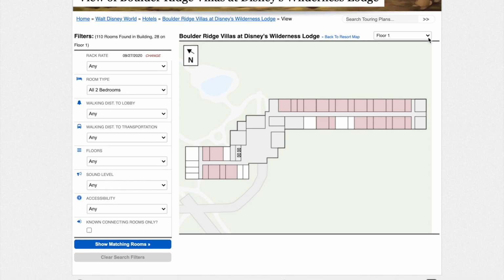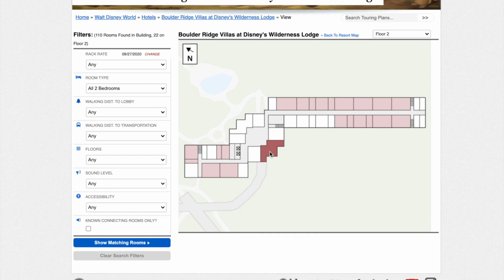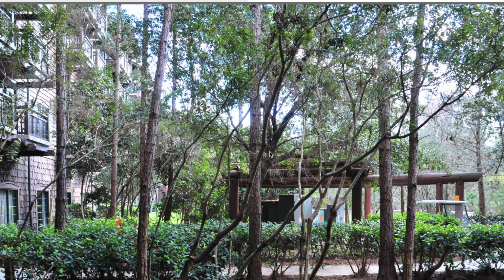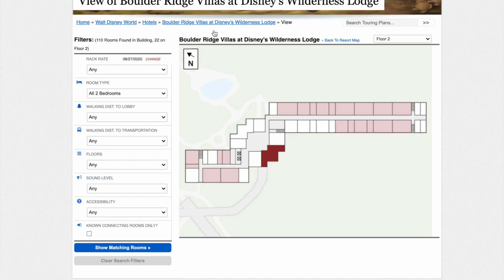But we are going to go up now to floor 2, and you will see here this room right here, and you can see how it's oddly shaped. We're just going to click out of that, gives you the view, but it's oddly shaped. These rooms, and the numbers are 2528, 2519, 3519, 3528, 4519, and 4528.